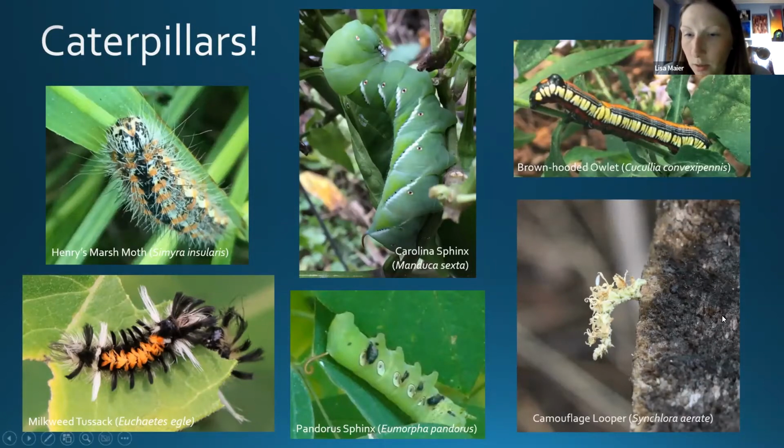This camouflage looper is one of my favorites, and a super cool little caterpillar that has a unique evolutionary adaptation. If you look closely at it, it's got those curly bits, it looks like dried up petals or dried up leaves, and that's exactly what they are. This caterpillar has actually figured out a way to use tools by taking plant material and attaching it to itself in order to help camouflage it from predators.